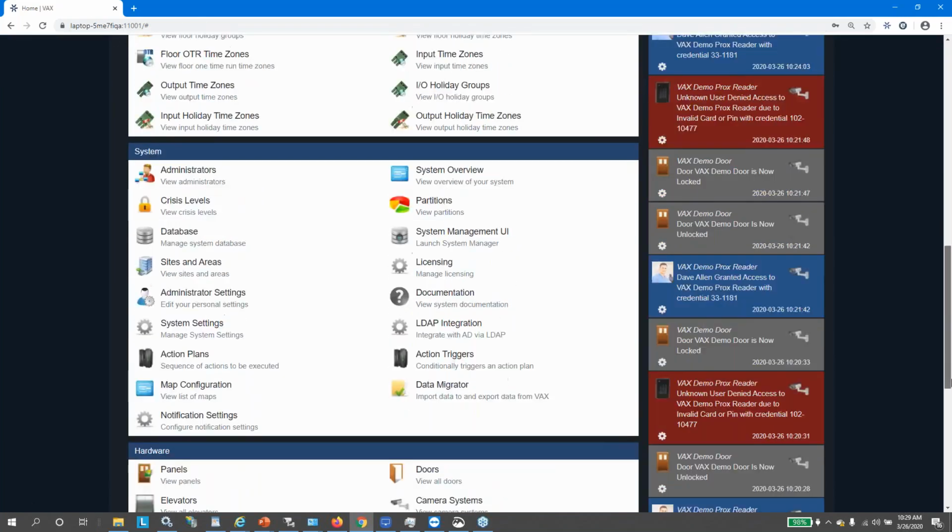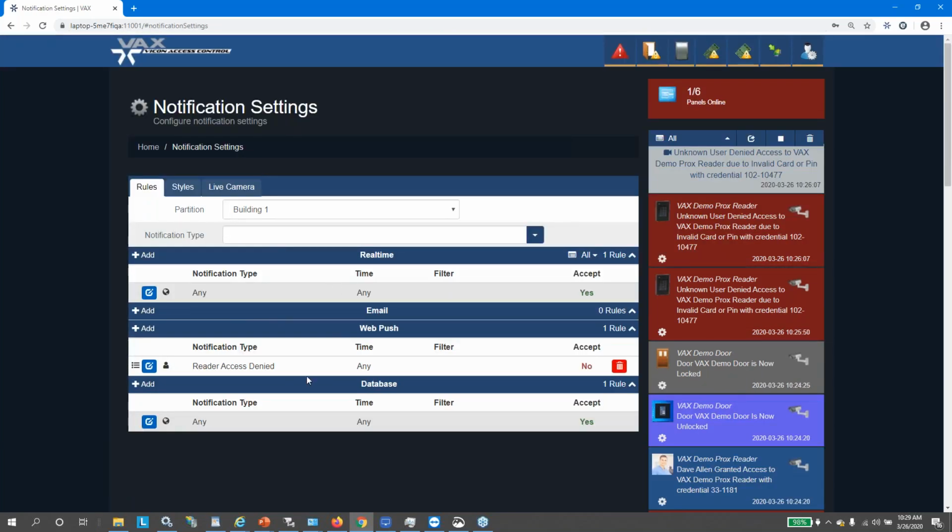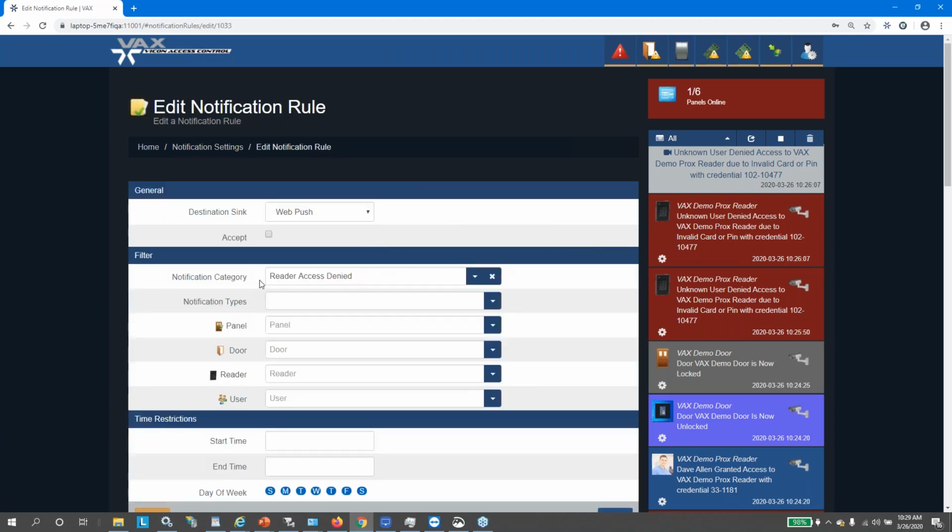I can go back to my notification settings, and I can choose WebPush. Right now, I have reader access denied here. This is what I set up before. So I'm going to choose, again, reader access denied. And again, I can have it specific to a door, or I can leave it blank, and that would apply for all doors, all panels, all users. To enable it, I just click on accept.